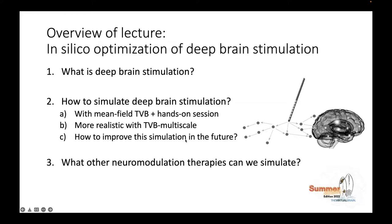And then C is, how can we improve this simulation in the future? Because we are not completely there yet. We want to do individual optimization. We want to do it for lots of different patient groups, and we want to have it modeling assisted. So I will point out a few things we are doing right now, and I will also show what others are doing, and how new and exciting stuff is coming out every day in this field.